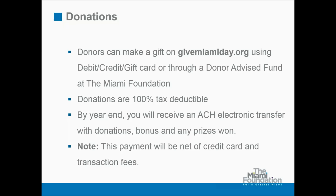If they want to do some research and explore more about who's participating and what they do, they can also do that as well, and then they'll be taken to your specific organization's profile page. So for instance, givemiamiday.org/NPO, nonprofit organization, /Miami Rescue Mission, or whoever your organization is, and the donor can make a gift there. They can use a debit, credit, or a gift card to American Express or Visa or what have you, or if they have a donor advised fund at the Miami Foundation.